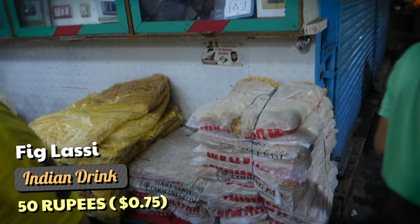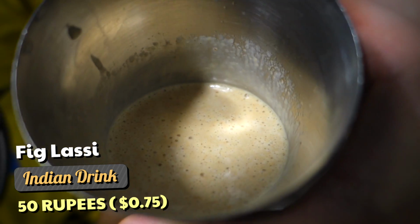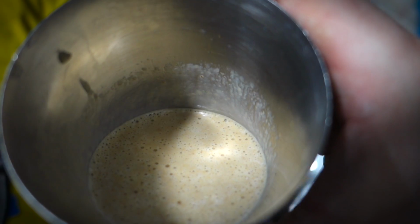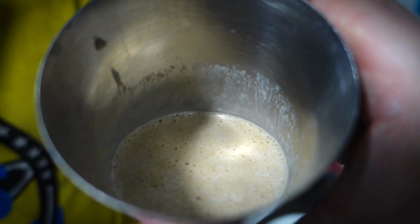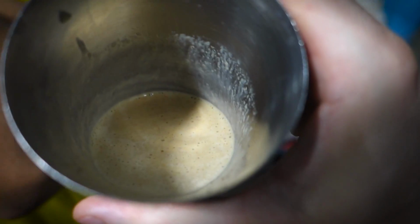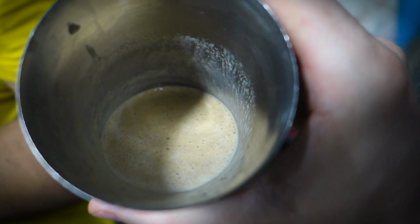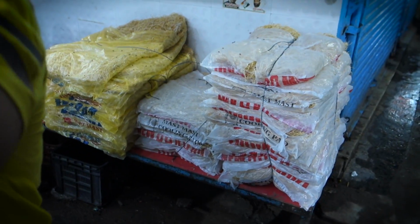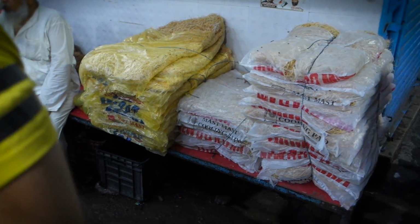First up, we had this fig lassi, and we split it up so we could try half a cup each. Now, as soon as we took a sip of that lassi, we were both literally at a loss for words, baby cakes. Basically, it was like a fig milkshake, but I never had a fig in a beverage before, and it was surprisingly good, baby. It tasted kinda sweet, kinda fruity, and kinda fibery, and I love the fact that I might be able to recreate this shake at home.